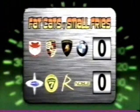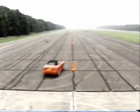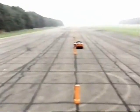Which leaves the scoreboard looking like this. Next time, the Fat Cats need to win the final event to level the series, and that challenge is the slalom.